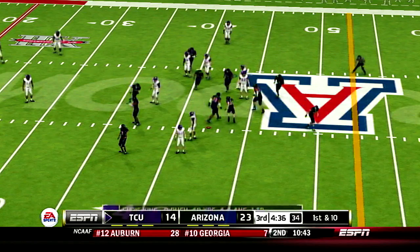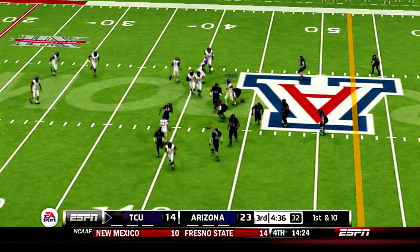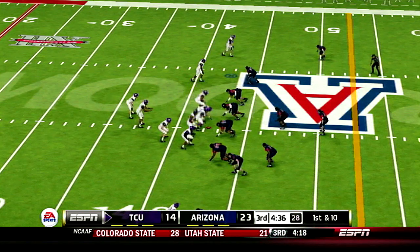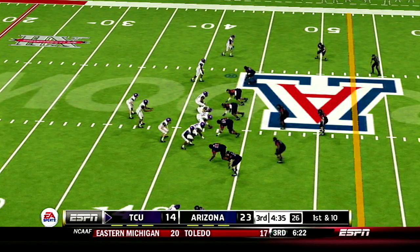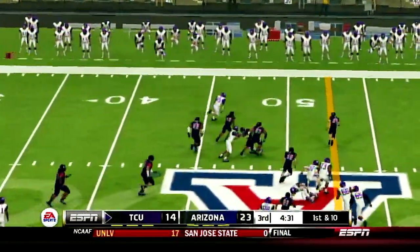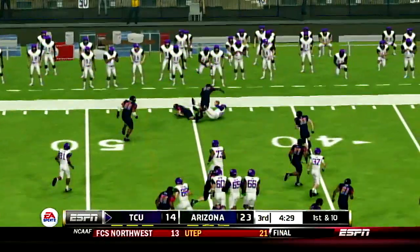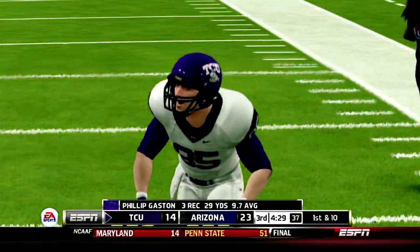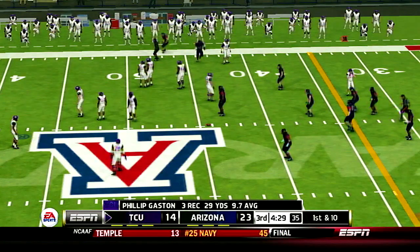First down. Mike 51. Hey, blue 14. He's got it with room to run. He's tackled right around the 44-yard line. That's good for a gain of 14 yards. That makes it first and 10.